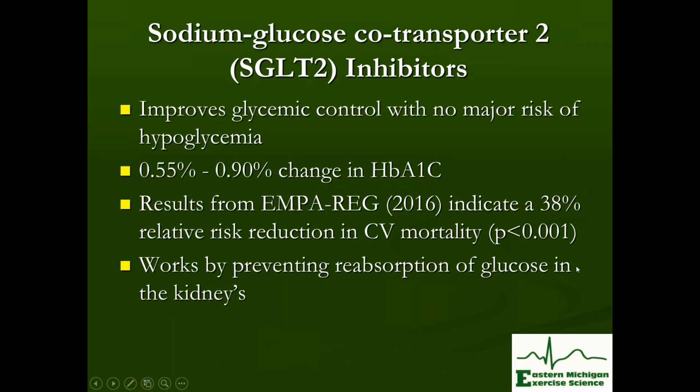But these SGLT2 inhibitors improve glycemic control with no major risk of hypoglycemia. Again, a major advantage. We see significant changes in A1C levels. The big results from what we call the EMPA-REG study, the empagliflozin study, which came out just last year, indicated a 38% relative risk reduction in cardiovascular mortality. Obviously, for those that work in cardiac rehab, we know that's pretty significant and pretty strong statistical significance there too.